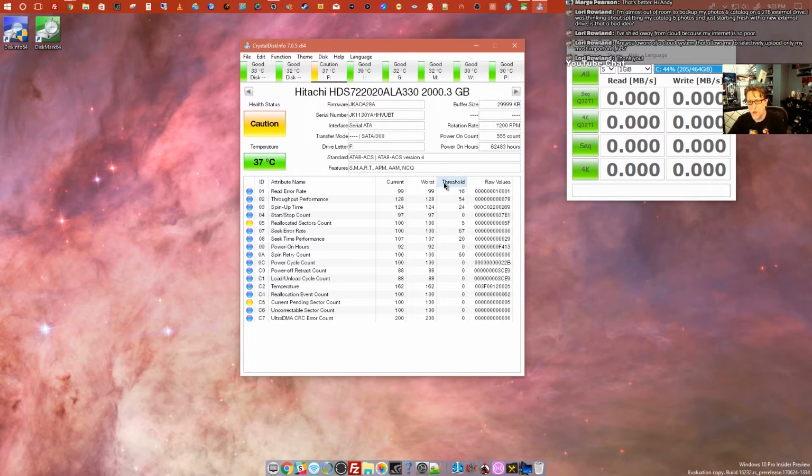So the drives in my production system here are not NAS drives. They're just standard desktop drives I bought at Best Buy or Newegg or Amazon or whatever. So they're good drives. I use Hitachi, and I try to stay away from Seagate. Seagate was the drive that died on me, and Seagate drives have died on me in the past. A lot of them have.